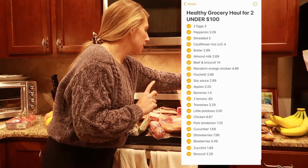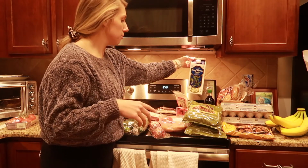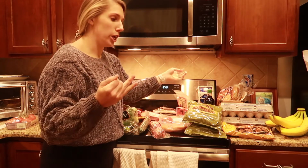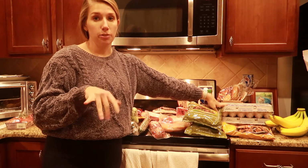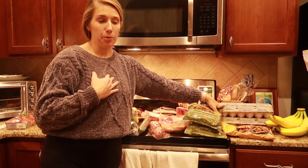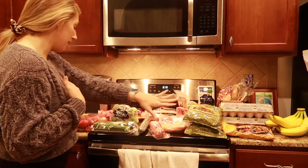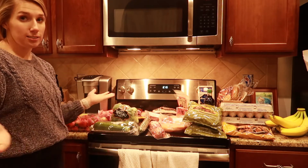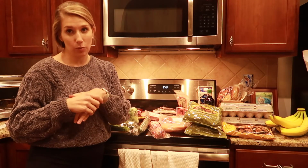Big added plus there. We have some almond milk to go into our coffee, shakes, really anything. Jumbo eggs, those are mainly for Gunner, but we eat eggs as well. And then a bunch of bananas, and that's literally it. That's all that we got, and I'm about to put this away.